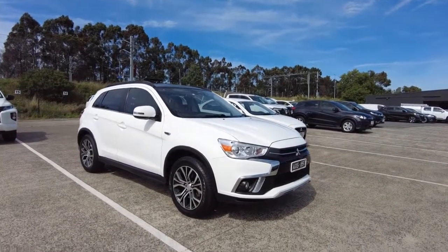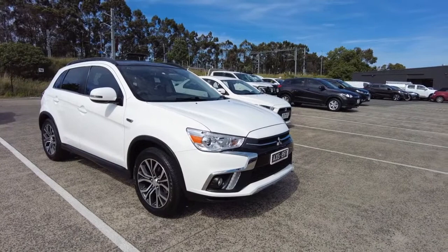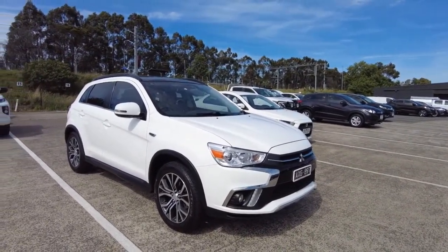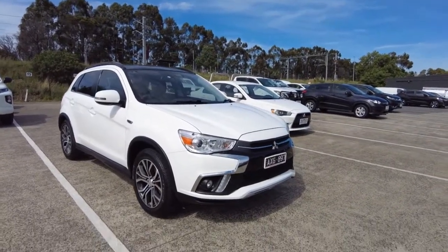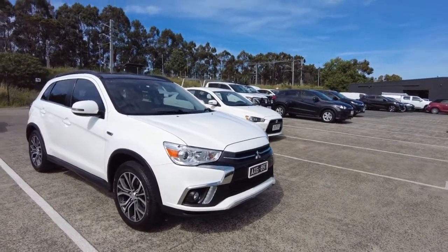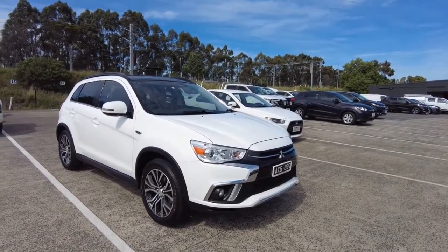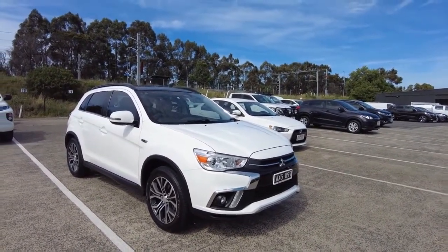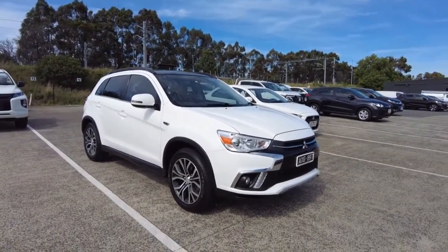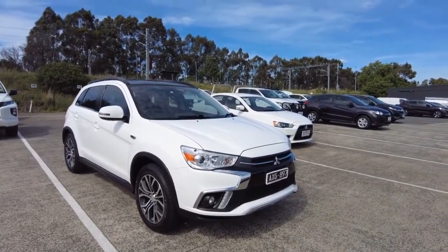So today we're looking at this 2018 Mitsubishi ASX XLS MY18 model. When these ones came out, they were the top of the range ones. This one's just over 42,000 kilometers, so it is still really quite low. This one is the four-wheel drive, 4x4 constant variable. It's a four-cylinder 2.2-litre diesel in this one. It's got about 6 litres per 100 k's combined, which is really, really good, and a 5-star ANCAP rating, so the safety is all there.